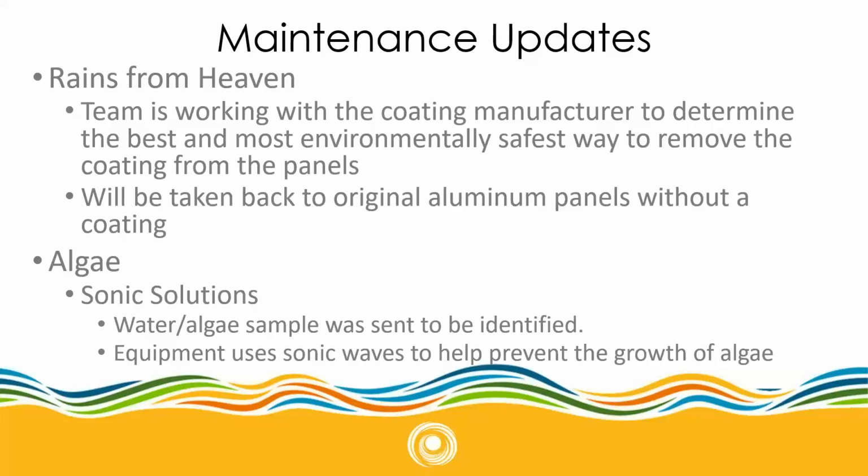Which kind of leads me into the next major item, algae. We're working with a company called Sonic Solutions, and they have equipment that you can put in certain areas of waterways or ponds, and it uses sonic waves to help prevent the growth of algae. So the team took a water and algae sample and sent it away to this company a while back, and we're just waiting for the results, in hopes that whatever type of algae we have, because we think we have a couple of different types of algae, not just one, this equipment will help prevent that growth. And so obviously it's a chain reaction. If we prevent the growth, we won't have as much in the trough, we won't have as much on the Rains from Heaven, and we won't have to pressure wash it as well. So like I mentioned, it's a little bit of a chain reaction.